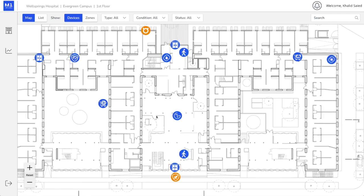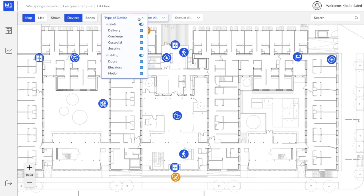This view answers the question, "Where's my fleet now?" It gives us a positional overview of all cross-platform devices in one place, so we can understand where every device is currently located. Their colored circle indicates their status and whether they need staff attention.